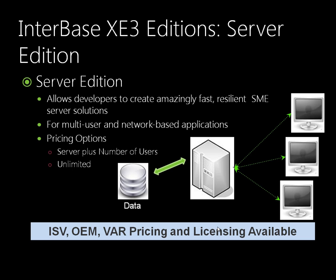InterBase Server Edition is the primary edition that is used when you deploy your applications. Of course, you can choose to deploy it with other InterBase editions also, which we'll take a look at in a moment. InterBase Server Edition allows you to create amazingly fast small to medium enterprise server solutions. It's primarily focused on multi-user and network-based applications. You can become an ISV, OEM, or VAR and get discount pricing for bulk licensing.